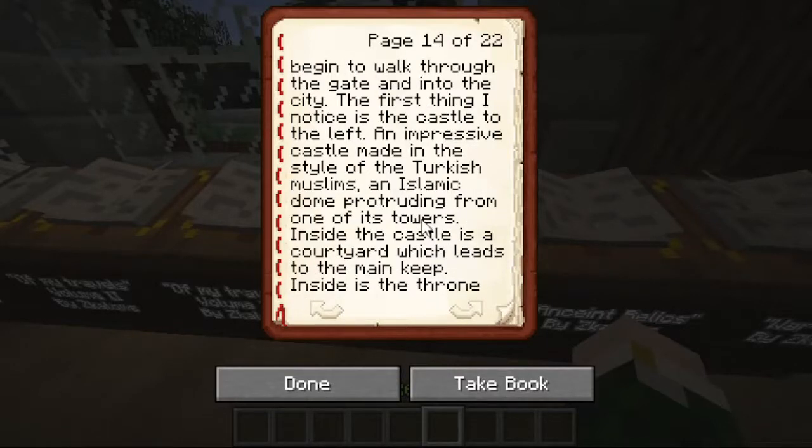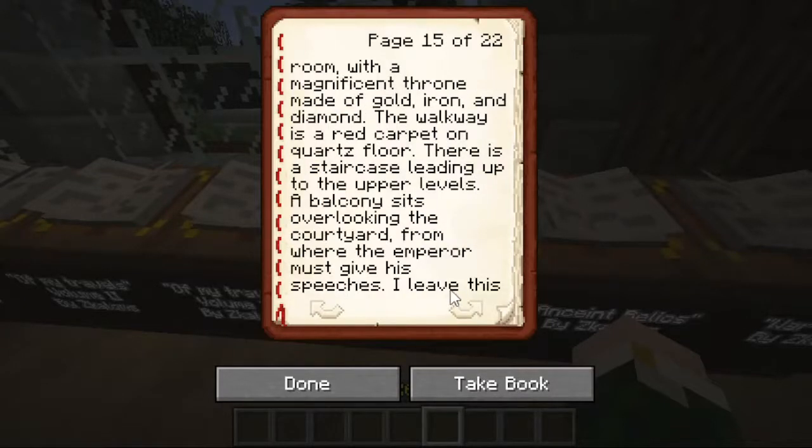The first thing I notice is the castle to the left, an impressive castle made in the style of the Turkish Muslims, an Islamic dome protruding from one of its towers. Inside the castle is a courtyard which leads to the main keep. Inside is the throne room, with a magnificent throne made of gold, iron, and diamond. The walkway is a red carpet on quartz floor.